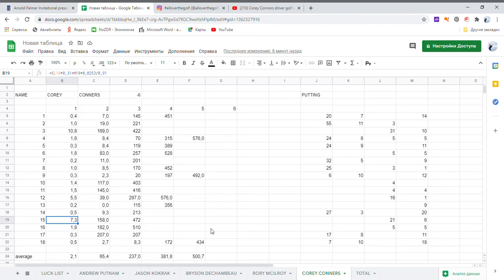And now we can see the average figures. For one stroke, for all 18 holes, the average distance yesterday was 2.1 yards. For all 18 holes, 2 strokes were started on average from a distance of 65.4 yards.